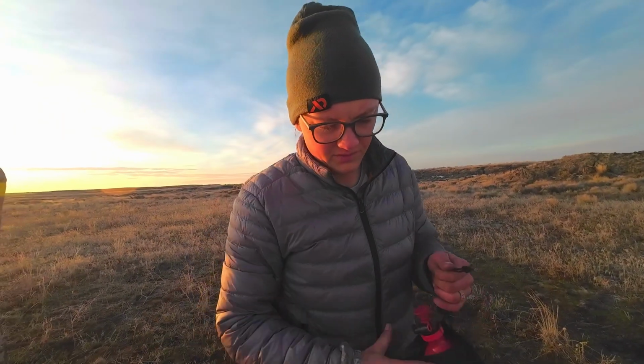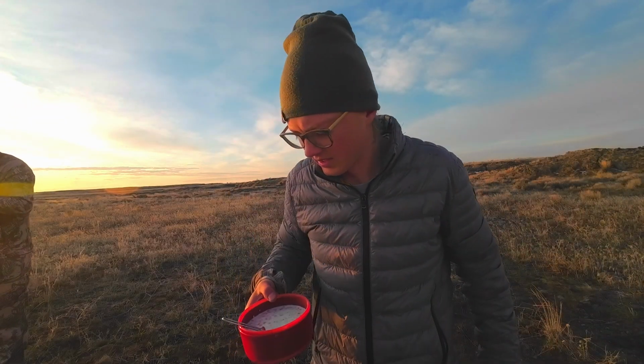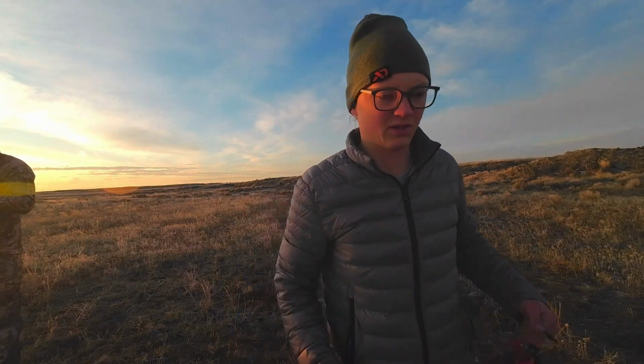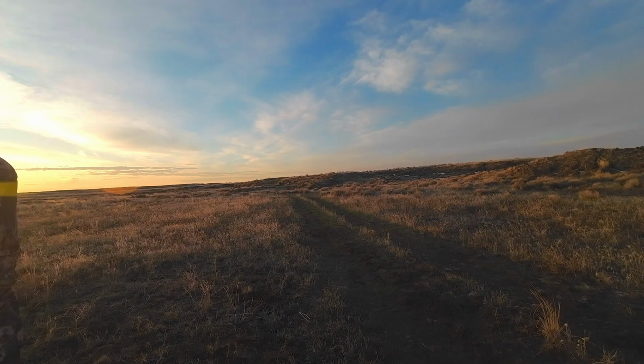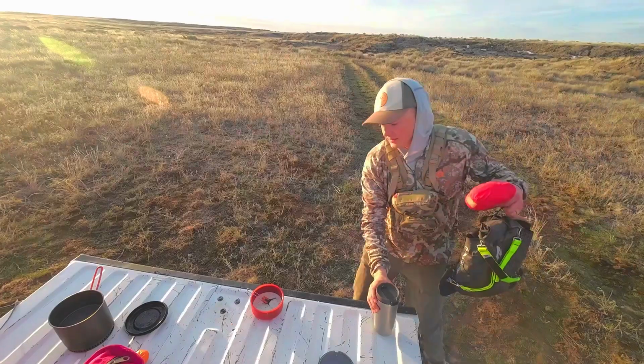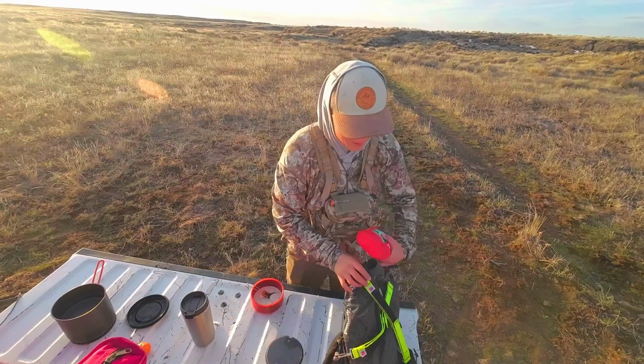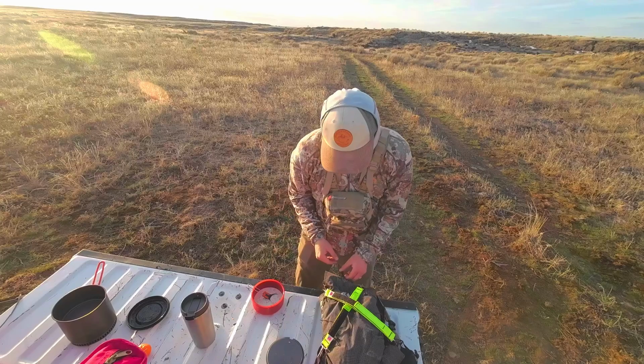Time for the breakfast of champions. Muesli, quinoa, creamer, brown sugar. The thing that'll fuel you all day. Alright, breakfast is about done. Packing up for a fast, light hike out.